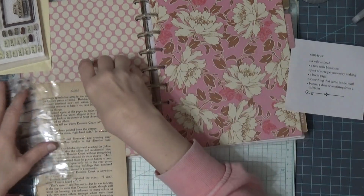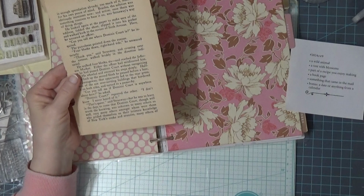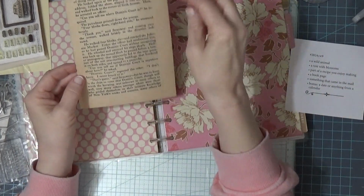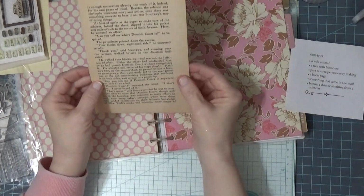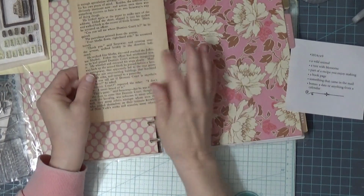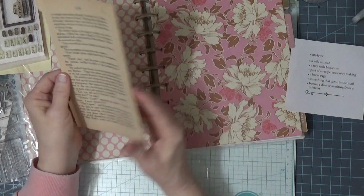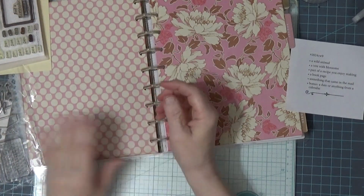Book page. I just took this out of a book that I just cut up. It was called The Red Letter, and I cut it up and made me a journal out of it. I kept it because I thought the book pages were a nice color, and I liked the font, so I thought that would be good. I have no idea why it has glitter spread on it. I don't know why we have glitter. Something that came in the mail.